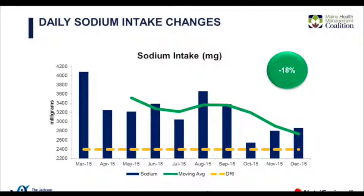So while we have seen the produce consumption go up, we were also focused on educating employees in terms of controlling their sodium intake, because we have seen it has a lot of impacts on their outcomes. So what you're seeing on the yellow dotted line are the USDA recommended daily intake requirements. So Jackson Lab employees are consuming a lot more sodium than what they should have, and I think all of us do in reality.